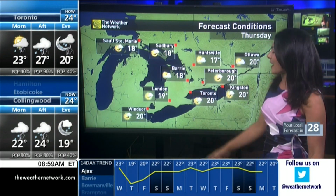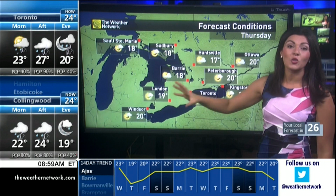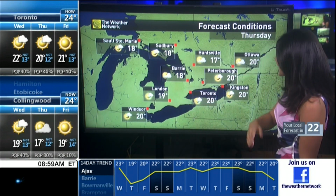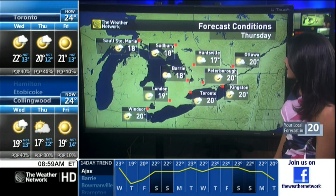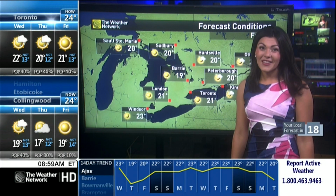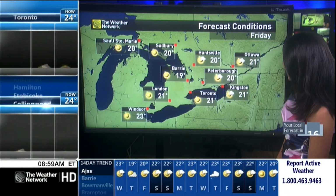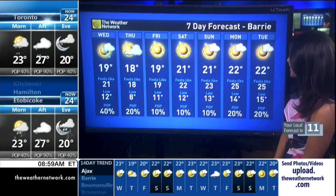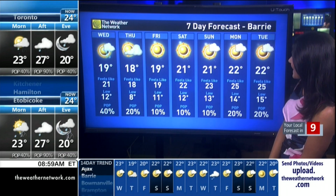Where is the heat as we end off August? We are nowhere close to 30 degrees for the daytime high. If that's what you were loving yesterday, it is gone now. Cottage country on Thursday, just 17. We get up to 20 in Huntsville on Friday, 21 in Toronto. 7-day forecast for Barrie: yeah, it's looking pretty chilly. Grab a sweater. You certainly will need it.